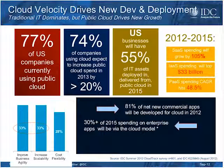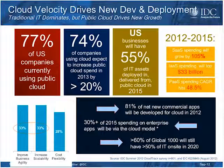We think it's almost 30% of spending in 2015 on enterprise apps will be via the cloud model. That means they'll be either bought as an electronic software download, bought online via a marketplace, and we'll talk about marketplaces in a little bit, or else they'll be SaaS applications. That's a pretty huge number, because the enterprise apps software business in 2015, just off the top of my head, is probably about $250 billion, somewhere around there, maybe a little less than that.